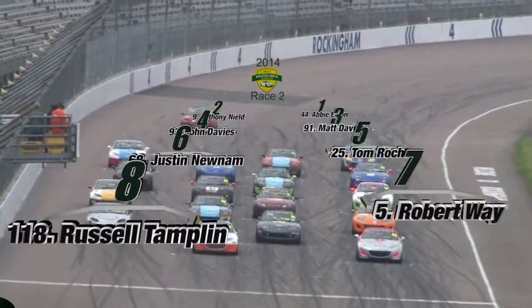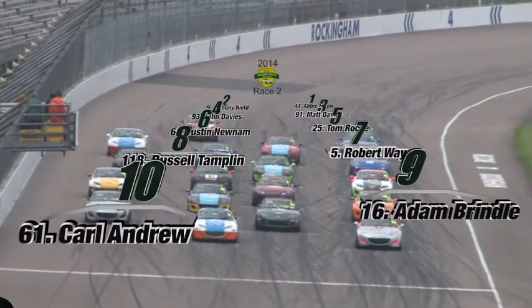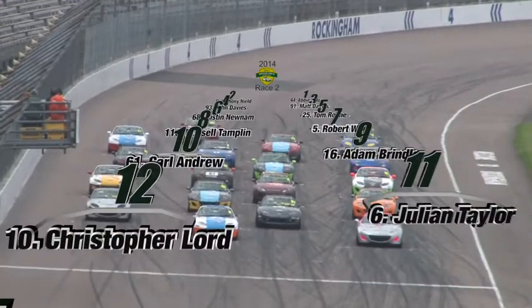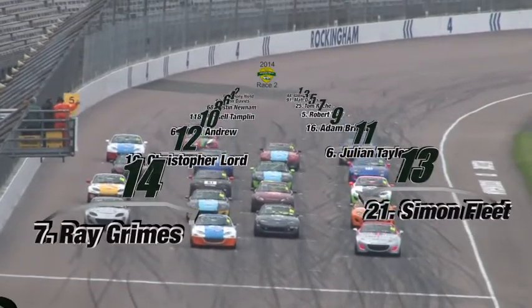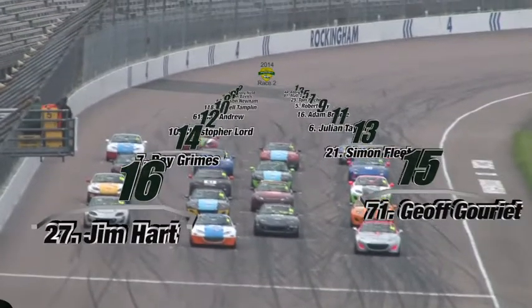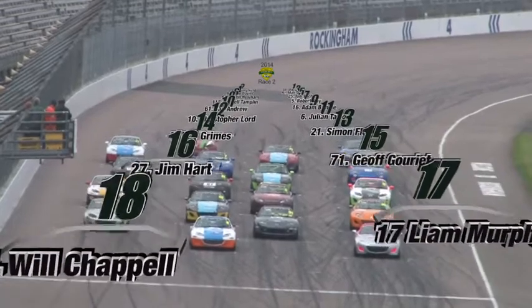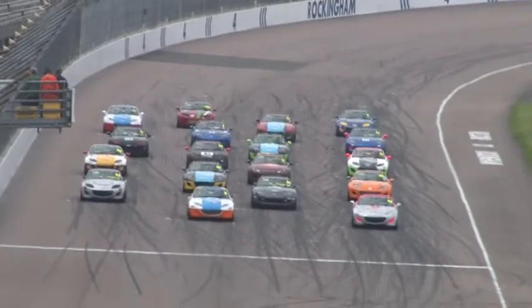Robert Way and Russell Tamplin on the 4th row. Adam Brindle and Carl Andrew on row 5. Julian Taylor, Christopher Lord on the 6th row. Simon Fleet and Ray Grimes on row 7. Jeff Gourier and Jim Hart on row 8. On the 9th row is Liam Murphy and Will Chappell, and on the 10th row is Gary Townsend.